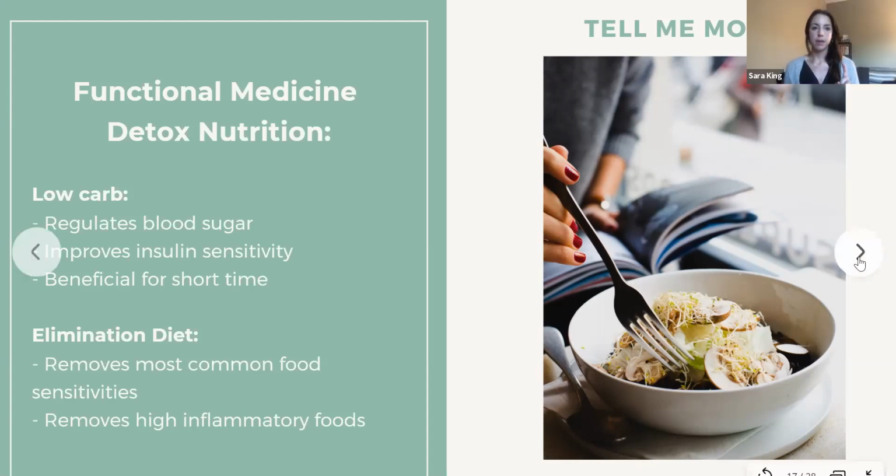And just to piggyback off this too, I think it's important that Thea said that we're doing these two things in the short term. Just because we do something in the short term doesn't mean that it's better to do it for the long run. So it's important to be working with somebody to start to reintroduce some carbohydrates to your diet, and to be able to effectively start to reintroduce foods to your diet.